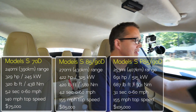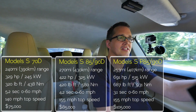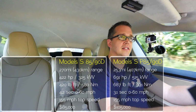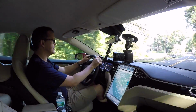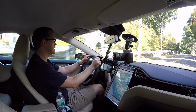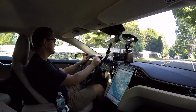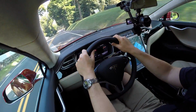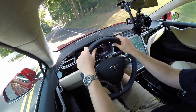But for now, I'm pretty happy just driving the 70, because it's the Model D, it is a little more powerful than the standard 70 because it's got an engine in the front. So it can do 0 to 60 in about 5.2 seconds, as opposed to, man, there's some strange cars on the road today, as opposed to the regular Model 70, which is about 5.5.